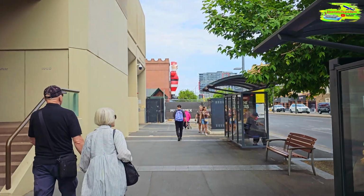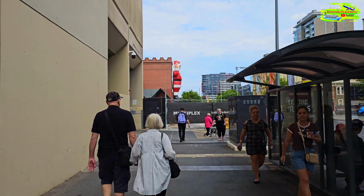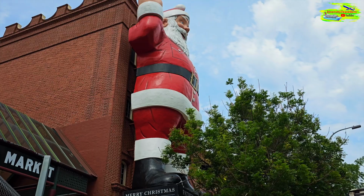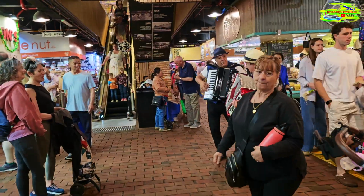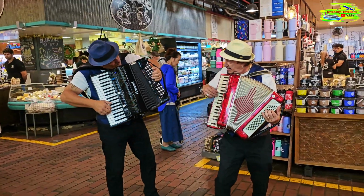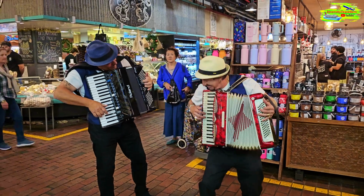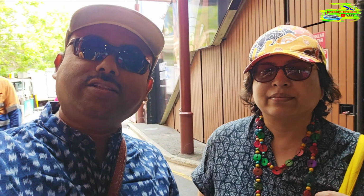Probably that massive Santa, that brick building, will be the Adelaide Central Market building. Wow, this is a really big Santa. This is huge. And we are entering the Central Market. So we are at the Adelaide Central Market, and we'll walk around this market and describe a few things if we find them very interesting, and otherwise it will be a fascinating walkthrough.